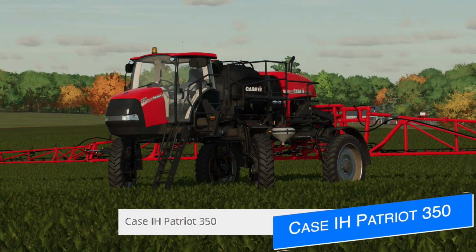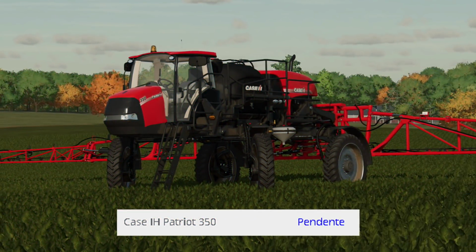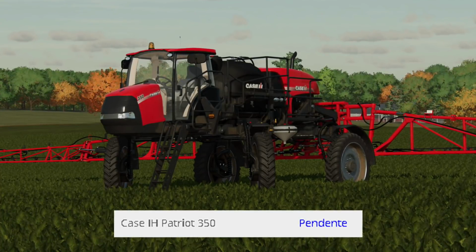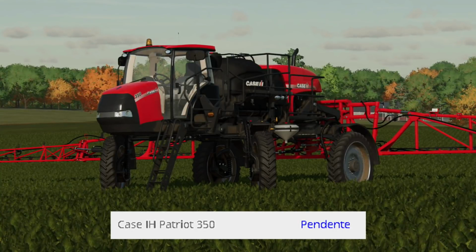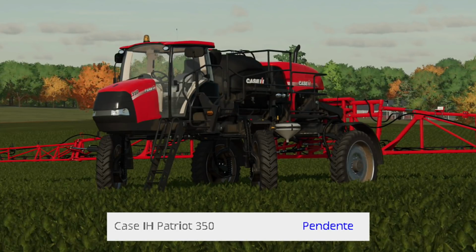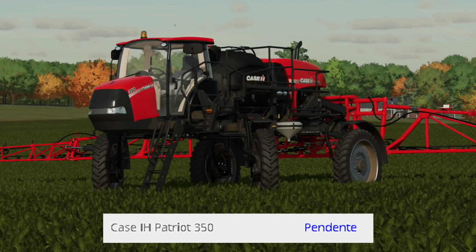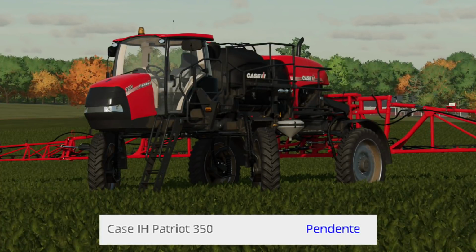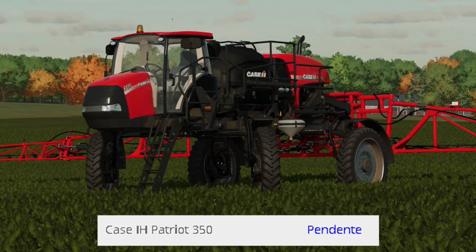With all of that knowledge, let's take a look at today's top stories, starting off with Connect Modding's Case IH Patriot 350 self-propelled sprayer, which, by the way, you guys are going to see soon. This has been one of those that a lot of you guys want to see, and could be the first Case IH sprayer in Farming Simulator 22 for all platforms. This was sent off for testing as of late yesterday, so it will likely be around March 10th, if my math is correct, before we even see it on the testing list. That's how long the wait is right now. Hopefully, we could see it even sooner than that, because it seems like Giants have got a game plan.